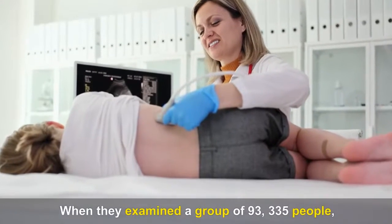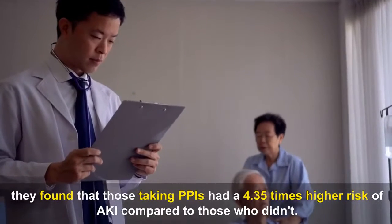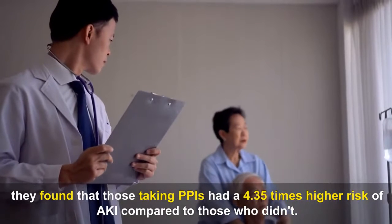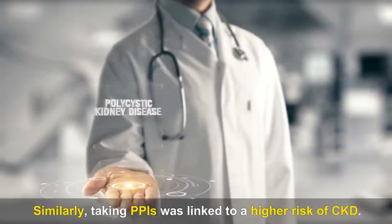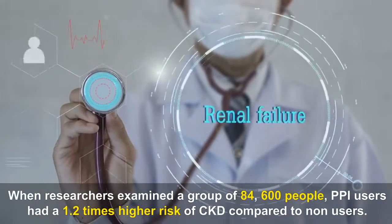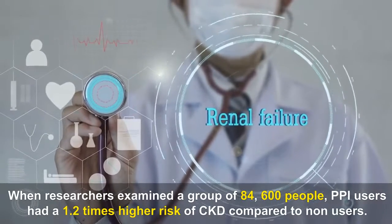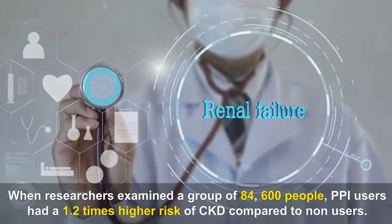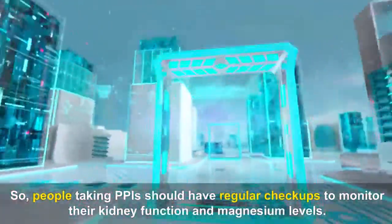When they examined a group of 335 people, they found that those taking PPIs had a 4.35 times higher risk of AKI compared to those who didn't. Similarly, taking PPIs was linked to a higher risk of CKD. When researchers examined a group of 600 people, PPI users had a 1.2 times higher risk of CKD compared to non-users. So, people taking PPIs should have regular checkups to monitor their kidney function and magnesium levels.